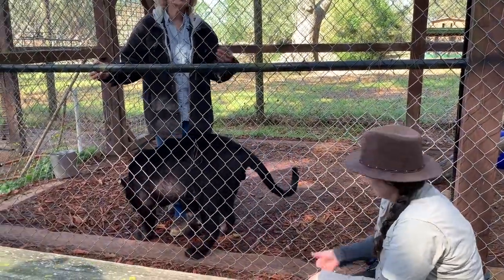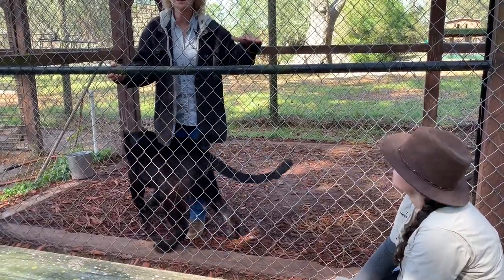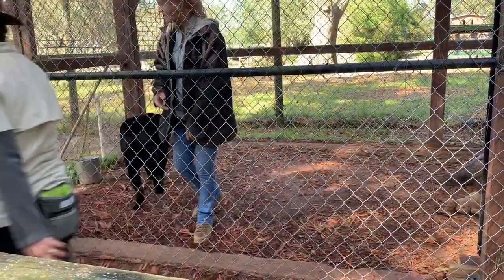Well, think about Africa. What is it mostly? Savannah plains. So the best camouflage is the brown color.